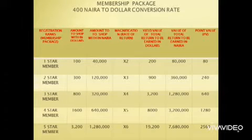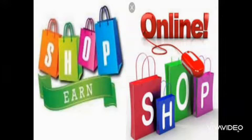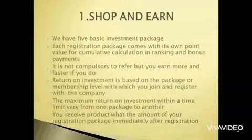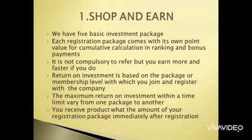So let's go to the ways to earn now. So we shop online and also we earn. The first way to make money is shop and earn. In shopping and earning, here you don't have to do referral. It is not compulsory you do any referral to earn your return. Like I've said in the introduction to the membership package, for each of the registration packages, 5 basic shopping packages, you have magnification, the amount of returns you can have, and that return is earned daily based on the overall profitability of the organization. The profit of the organization is shared among all members that are together in the organization.